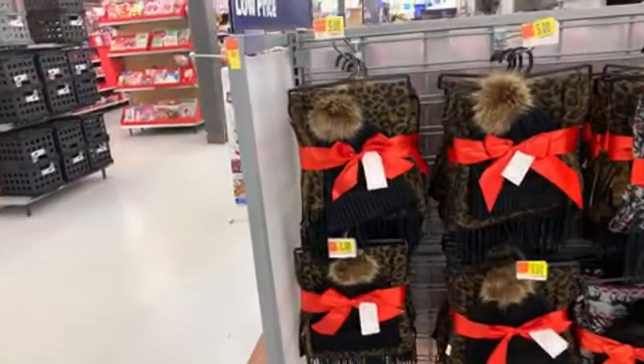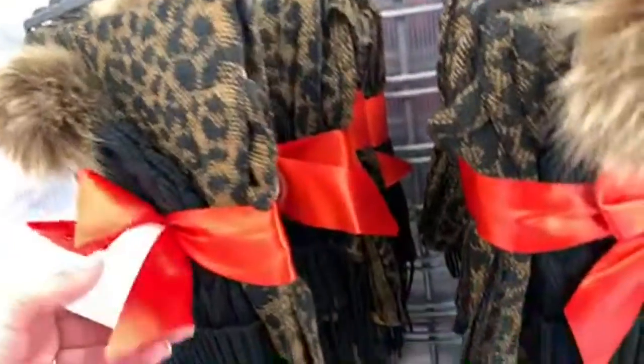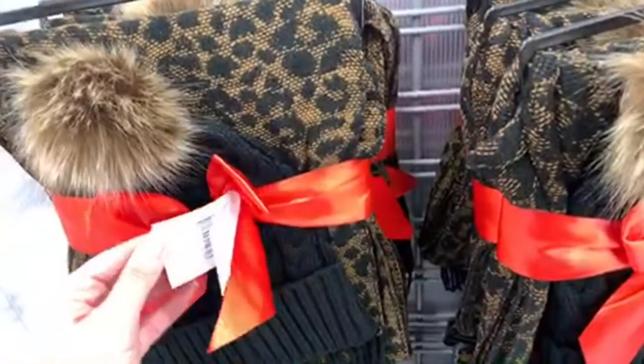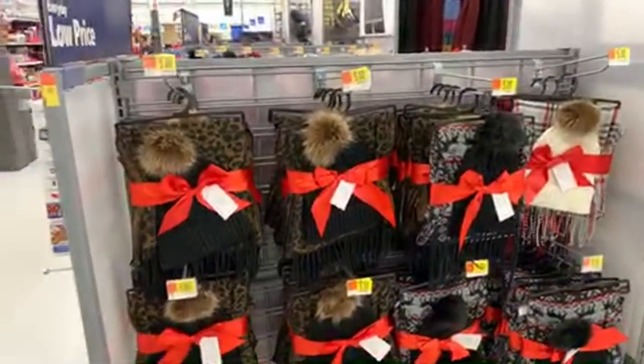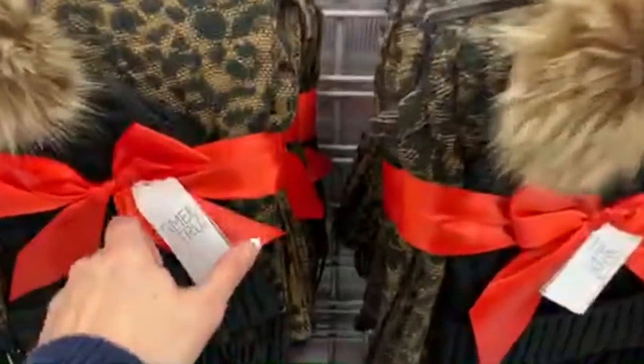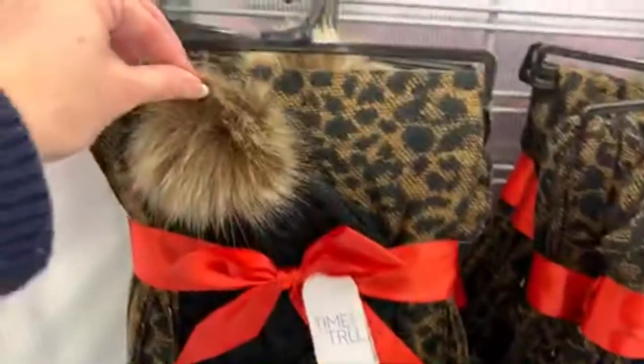Birdie's always saying little things to me and I just end up wanting to talk like her. These are just $5. Okay, these are on clearance, you guys. It's not even marked clearance, but these were originally $9.97. Look. And now they're just $5. The super cute hats.